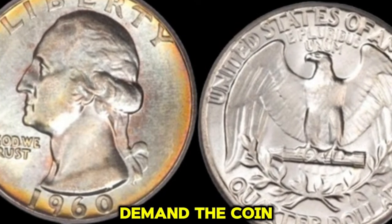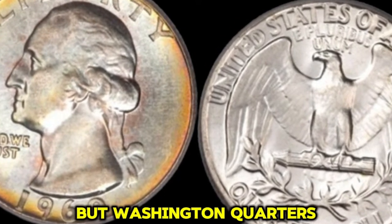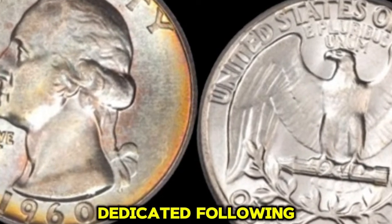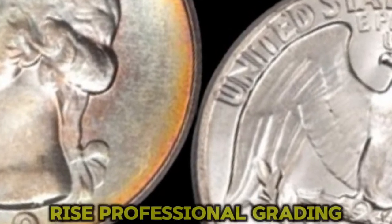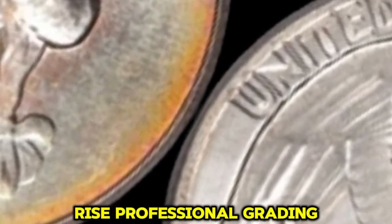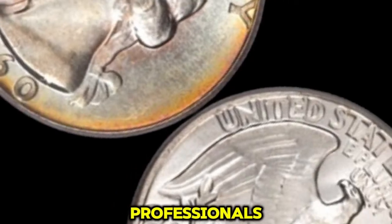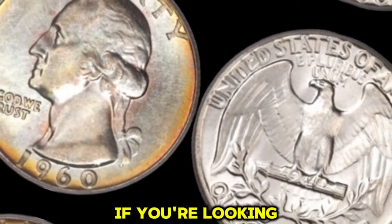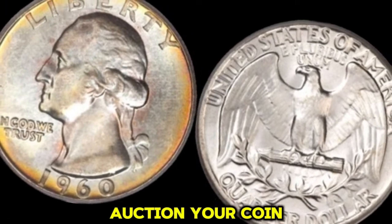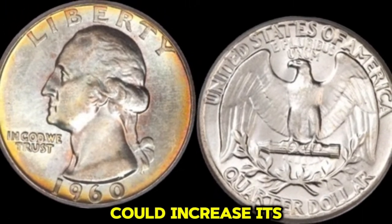Demand. The coin market fluctuates, but Washington quarters have always had a dedicated following. If there's a surge in interest in older coins, the value could rise. Professional grading. Coins that have been graded by professionals are worth more, simply because buyers trust the grade. If you're looking to sell or auction your coin, getting it professionally graded could increase its value.